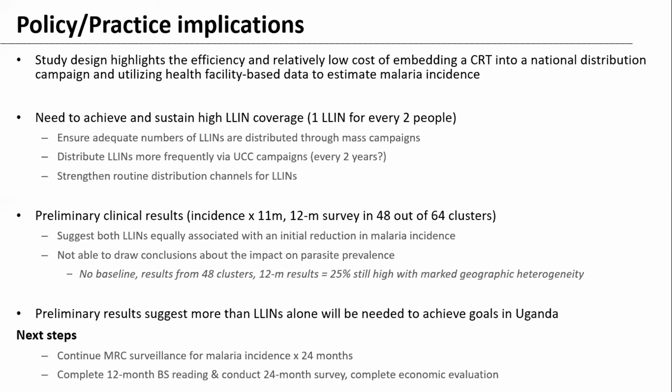So what are we going to do? We are continuing with the MRC surveillance for malaria incidence, and then we are also aiming to complete the blood smear reading for the 12-month surveys, and as well complete the 24-month surveys at the time point that they are due, and complete economic evaluation.